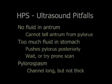So what are some pitfalls in the examination? If there's no fluid in the antrum, it can be difficult to tell a collapsed antrum from an elongated pyloric channel. If you let the child have too much fluid in the stomach, it pushes the pylorus posteriorly and it can be difficult to evaluate. And when that happens, you can wait or you can try a prone scan, and I'll show you an example of that.